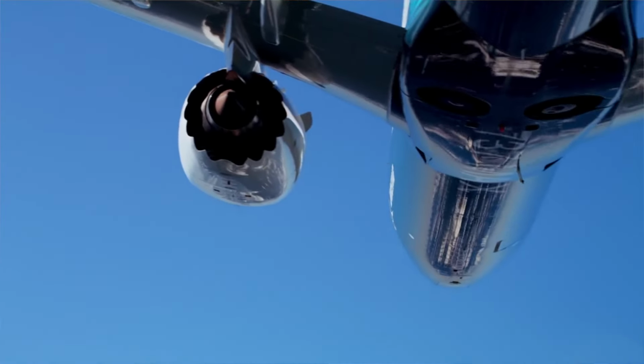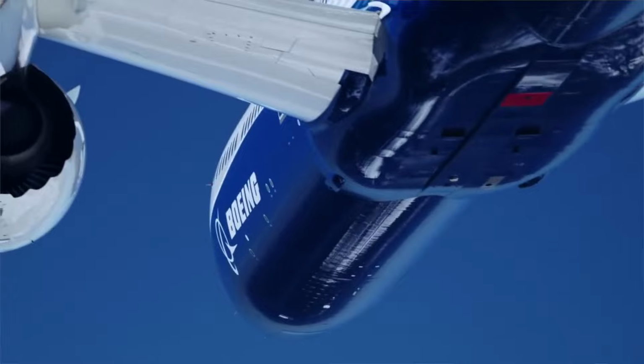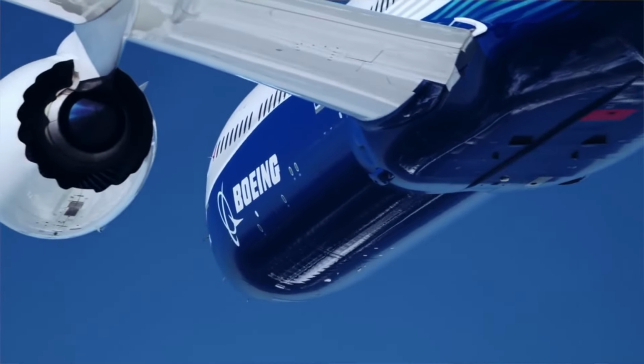Today on the video, we are going to be talking about the new LEAP engines that are fitted to the 737 MAX, and specifically about the jagged back edges of the LEAP engines. Now, are they there just to look good, or do they actually have a purpose? Stay tuned.